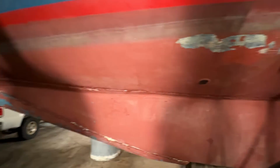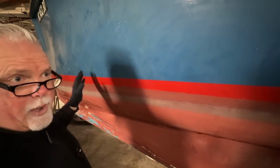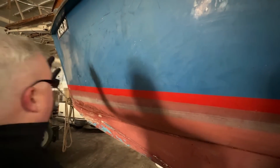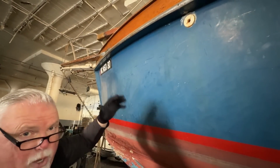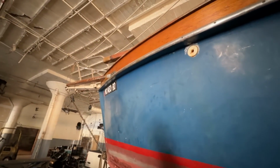This is all fiberglass. We measured this thing. I said 30 foot, but it's actually 27.5 feet long, it looks like, the hull, and then it's got another 3.5-foot bowsprit up here. It looks like it's got a wooden mast, spars, boom, all that is all wood. And I want to see what the deck is like because it looks like it might be wood.